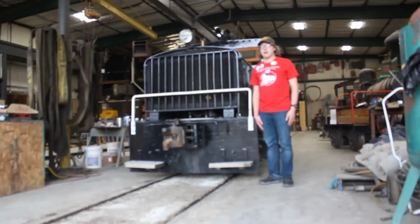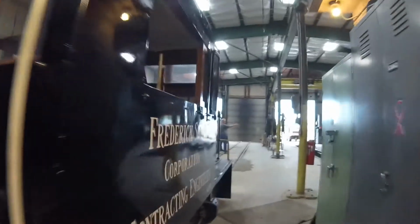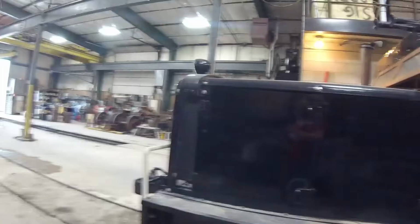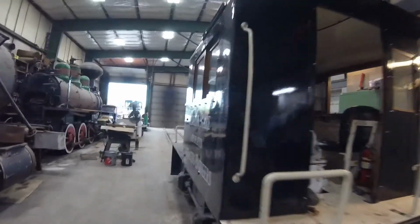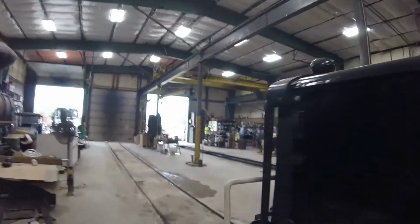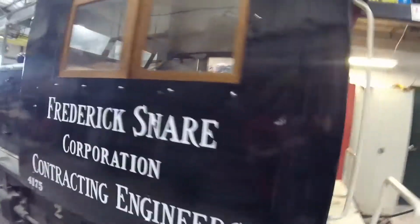What you see right behind me is Fredrick Snare Corp 2. Fredrick Snare Corp 2 was built by Vulcan Iron Works in Wilkes-Barre, Pennsylvania in 1935, and is the 4175th diesel locomotive built by that factory, and is a gas switcher type diesel locomotive. This locomotive is known as the Squirt and was originally owned by the Fredrick Snare Corp in Grafton, West Virginia, and was used to move rolling stock around at the facility.